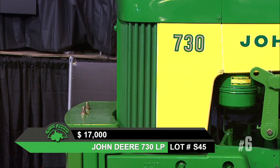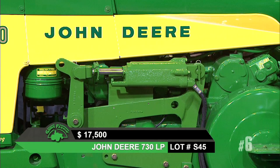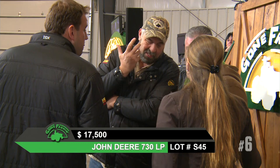So this one here, if I'm looking at it right, is a Rock Shaft Elite tractor, and it appears to have the dual hydraulic setup on it. So, not even close on this one. He said this one, we're not even in the ballpark.